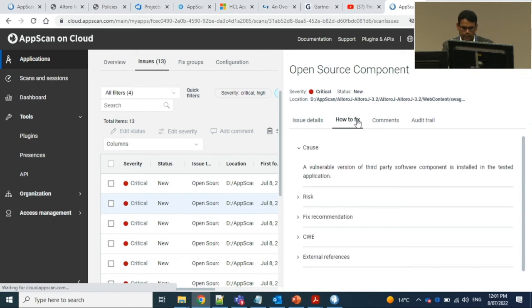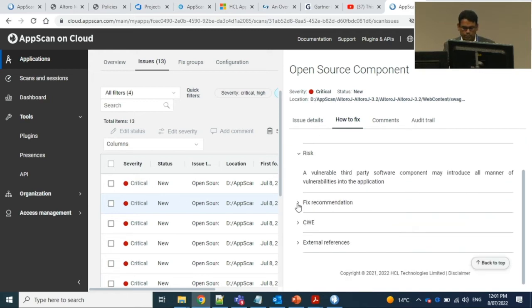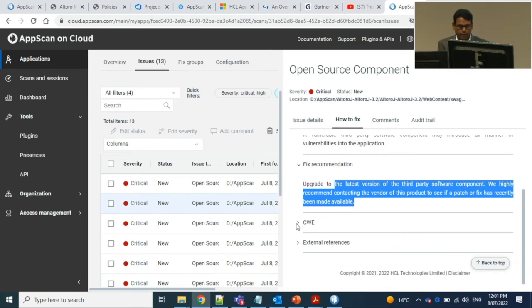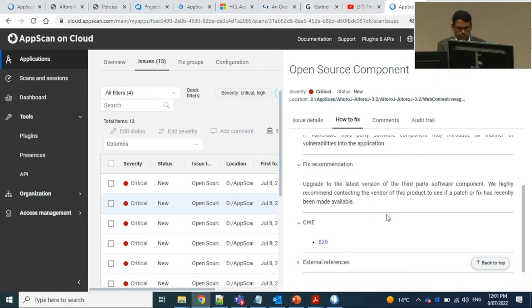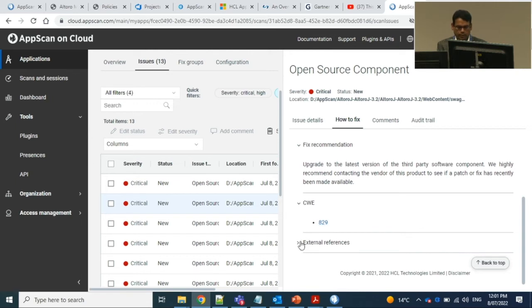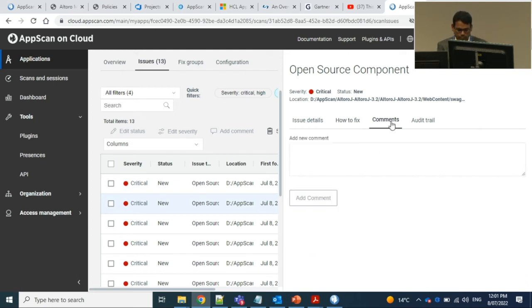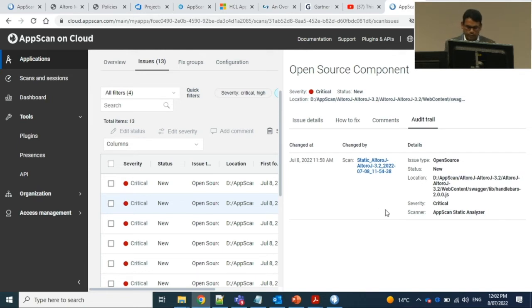Now, if you look at the other tab, which is how to fix, it gives you much more detail on what the issues are, the cause of it, some risk, why it thinks that's a problem, and what we can do as a fix recommendation to get rid of it, plus some CWE scores. And if you click on external links, you can get more information around the same thing. Comments here: if you think, okay, I don't want to get this fixed for some reason, you can add a comment and save it so that it resides in the system, so whoever is reviewing it will get to read it. Some audit trails, this is generic stuff.